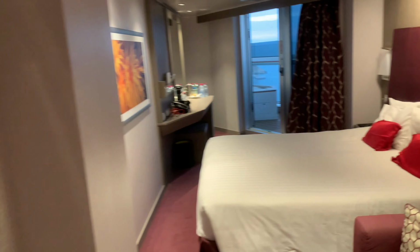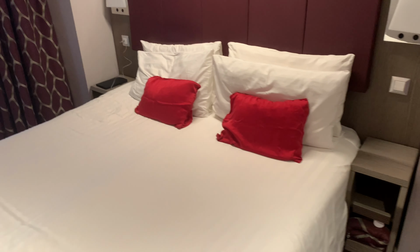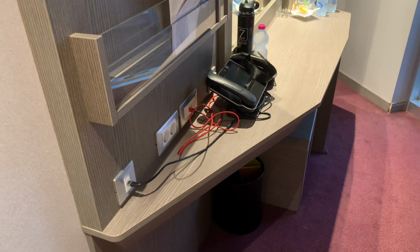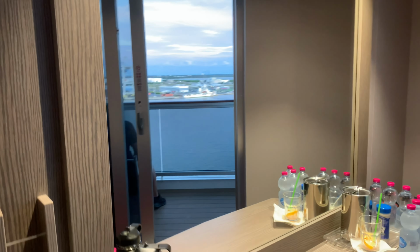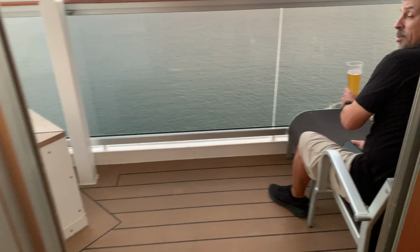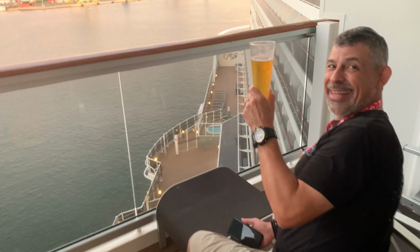And then here is our bed. There's nightstands and a desk. And then there's another mirror. Out here is the balcony. Here's Steven. And then here's our view.